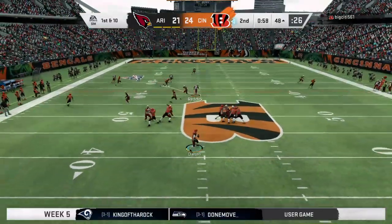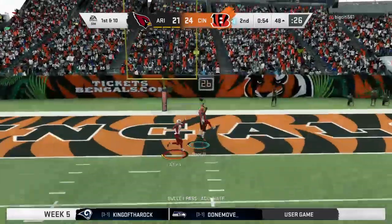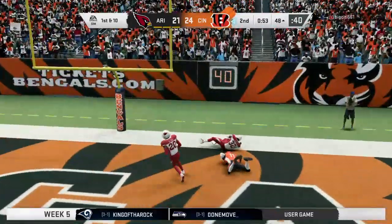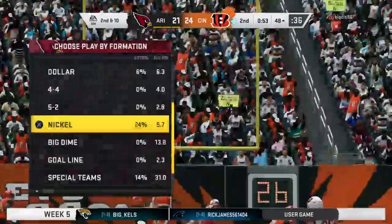On 1st and 10, here's Andy Dalton. There goes a deep ball, end zone. And that is incomplete. Took a shot there on 1st down, but he couldn't reel it in.